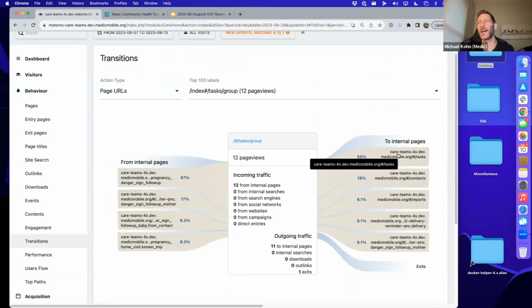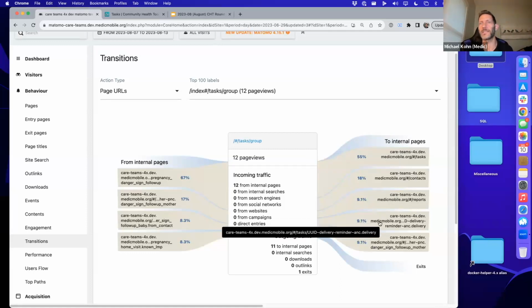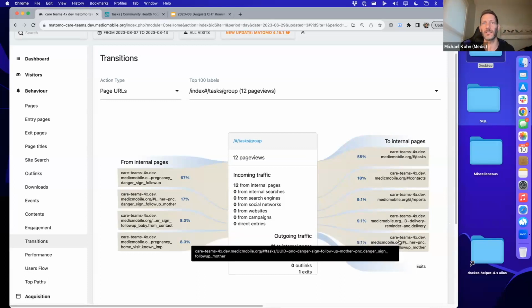And I can see that actually 55% of the people that saw this page actually canceled out of it and went back to the list of tasks, whereas 9% of them went on and did one of the tasks and did a delivery task in the list. Another 9% did these danger sign follow-up tasks in the list. So this can help us understand the usage of certain features in the app and basically how people are navigating through the app.